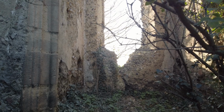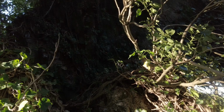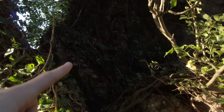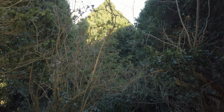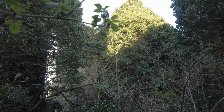And other than that, there's not an awful lot of features to show you in here. I don't think we've got a crypt. I believe there may have been stairs that went up here to the tower, possibly. It's a bit dark there. But other than that, it's a bit of a jungle. You can just about make the roof line out up here. But maybe one day, like the church at Hopton, they may clear this all off and make it a little bit of a feature again for people to come and enjoy.